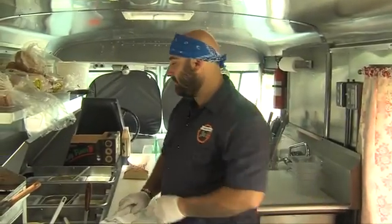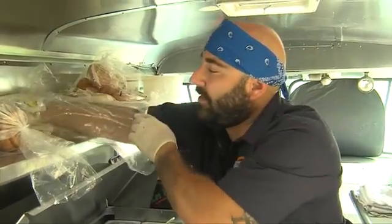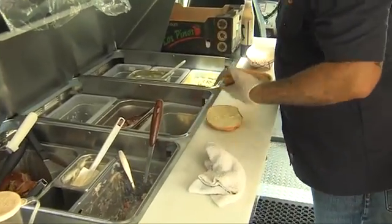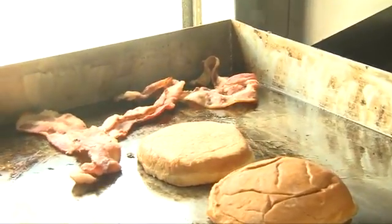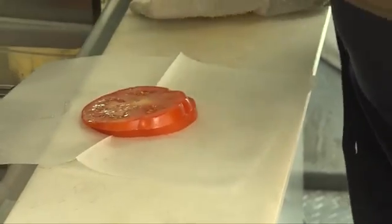Great. Just got an order for a truffle bacon egg salad, which is a staple on the truck in the summertime. Start off with a nice toasted brioche roll. Bacon on there. Yeah, egg salad's made obviously with hard-boiled eggs, a little bit of truffle oil, celery salt, some sliced up green onions, and salt and pepper.